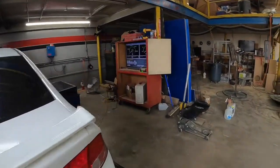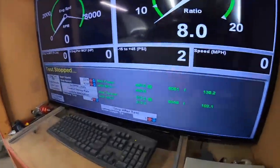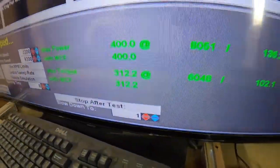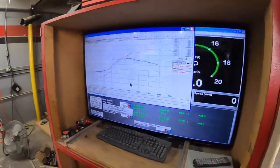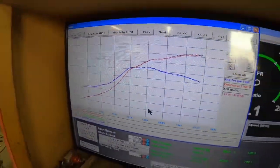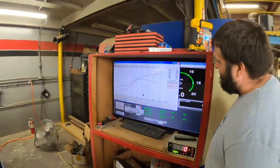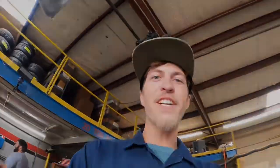Yep, it's on the money, huh? Yeah, I did that three times in a row, that's the lucky number. We're calling it there. That does look really nice. That's as good as it looks. All right, y'all, we're gonna strap this thing down and go beat it up on the street.